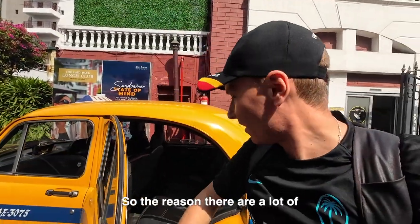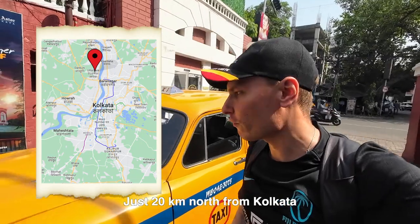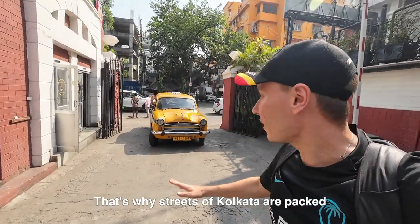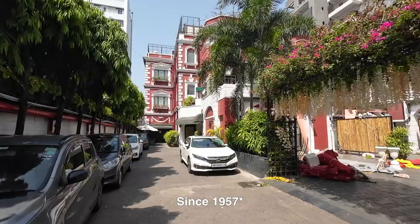So the reason there are a lot of Hindustan Ambassadors in the streets of Calcutta is because they're all manufactured in West Bengal, in Uttarpara, just 20 kilometers north from Calcutta, across the Hooghly River. And that's why the streets of Calcutta have been packed with Hindustan Ambassadors since 1954.